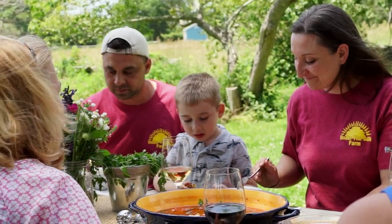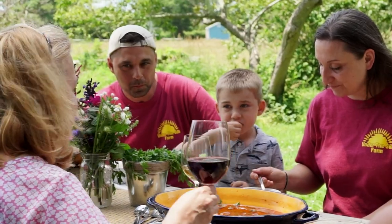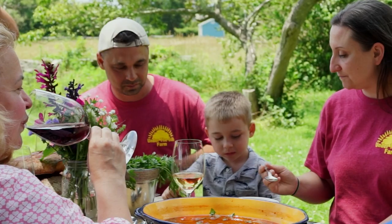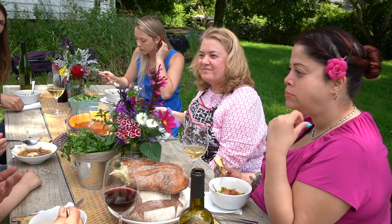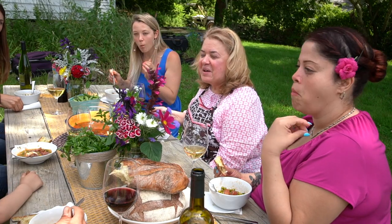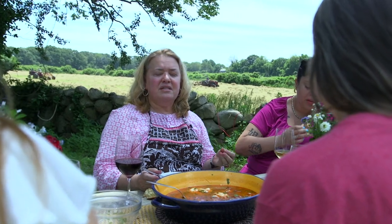It's because of you we're here, you know. It's the farmers. That's what's most important. You got to show love to your farmers. Yes. Absolutely. And that's what we're trying to do. Get more people to show the love. That's right. It's a very typical Azorean dish. Absolutely. Because you ate within season.